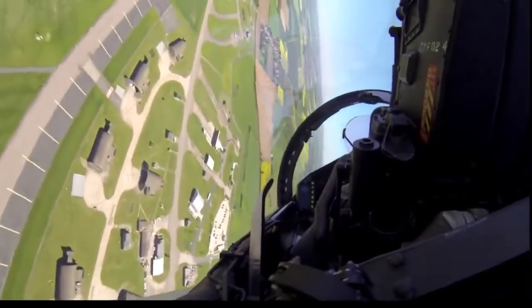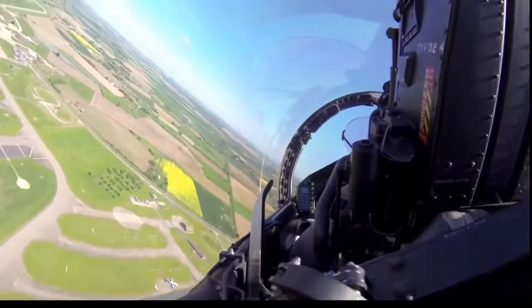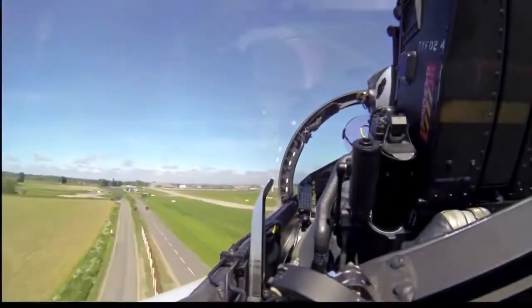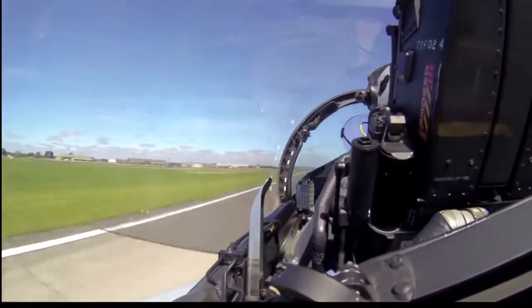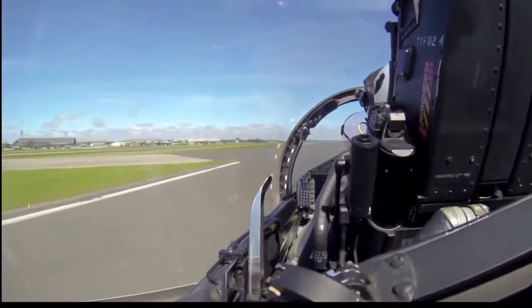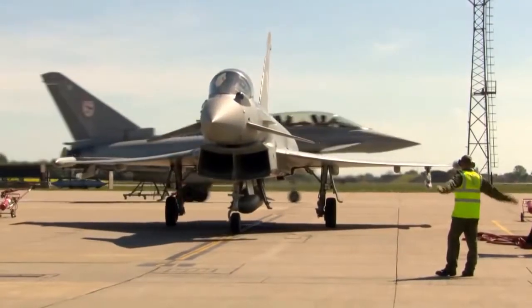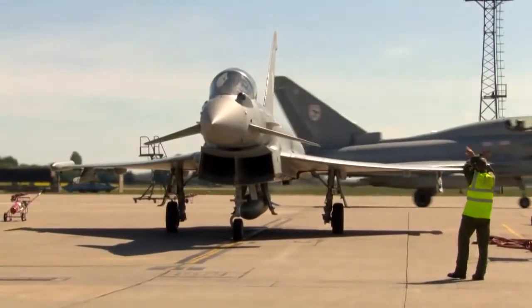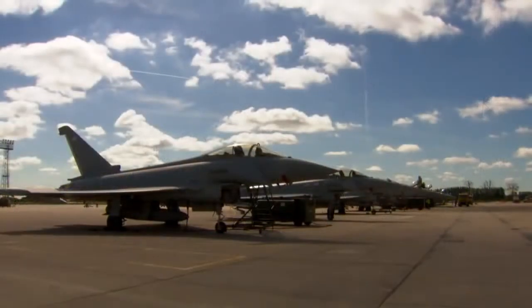Speed 300, 250, 200. Down comes the gear. 3Ds, 3 greens. I am clear to land runway 25. Over the threshold. Main wheels down, throttles idle. Brakes are good. Onto the chocks, looking for the Martian signal. Brakes come on, throttles to idle. Rockstar 21 flight, shutting down.